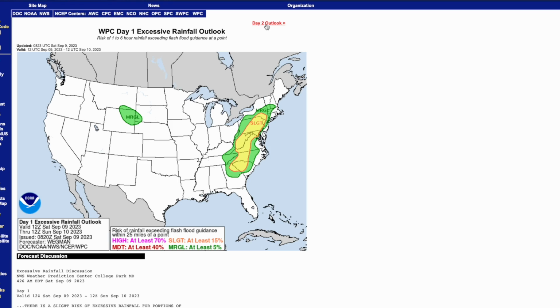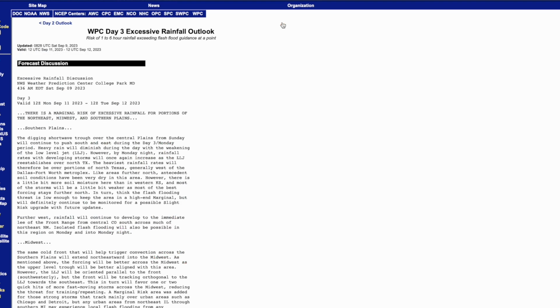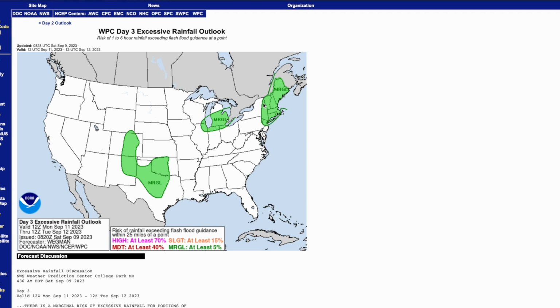Moving on to tomorrow, we have 2 slight risks of flash flooding. One is up here in the northeast, and then one is here in the central plains. That's, again, if you're in the yellow, the 15% chance of flash flooding tomorrow. So look out. Green is a 5% chance, by the way. That's a marginal risk. And then going into Monday, we have 3 marginal risks. One is down here in the southern plains in the Four Corners states. One is here in the upper eastern Midwest, and one is up here in the northeast. So look out for that.